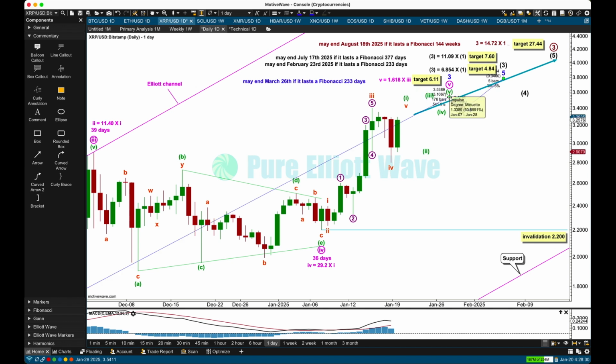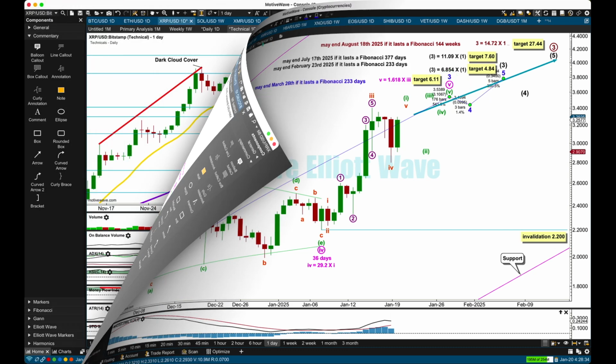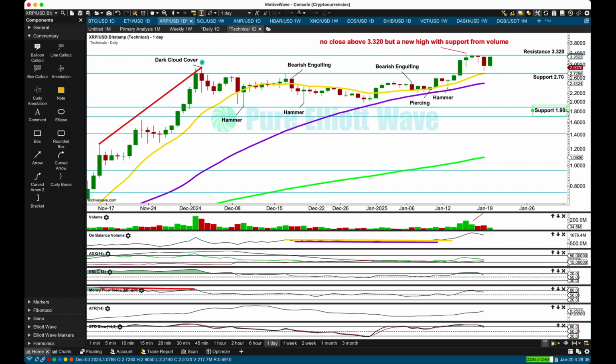I'll be looking at technicals really carefully at the end of minor 3. Let's go have a look at those technicals now. Zooming in at the daily time frame, we had this important high for XRP. We had a big consolidation with resistance about 2.7, support was about 1.9. That relieved short-term extreme conditions.